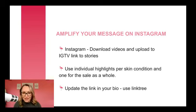In many cases, your videos won't require editing, especially if you've practiced the 5 Ps. Preparation prevents piss poor performance. And you can download the video straight from Facebook, and then you're able to upload that video to IGTV. That's an example of repurposing one key piece of content. Okay, you're able to upload it to IGTV.